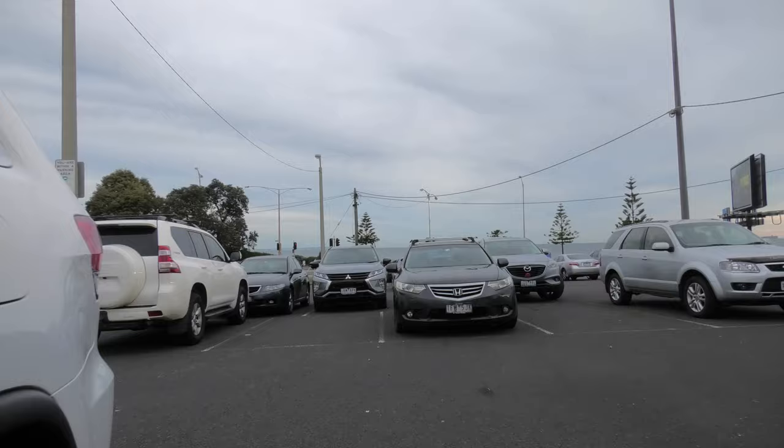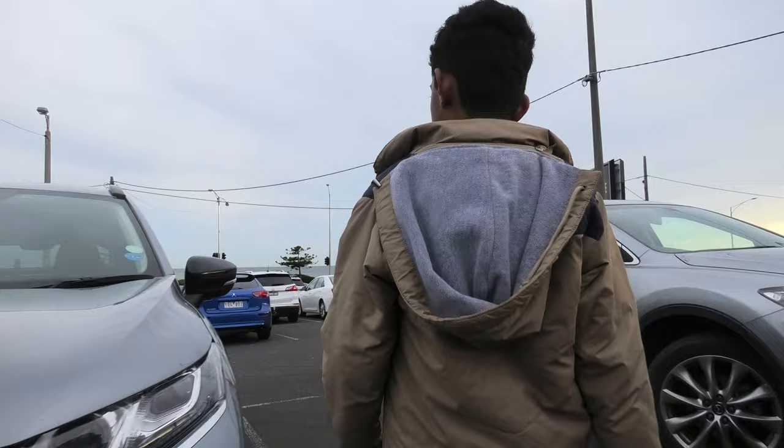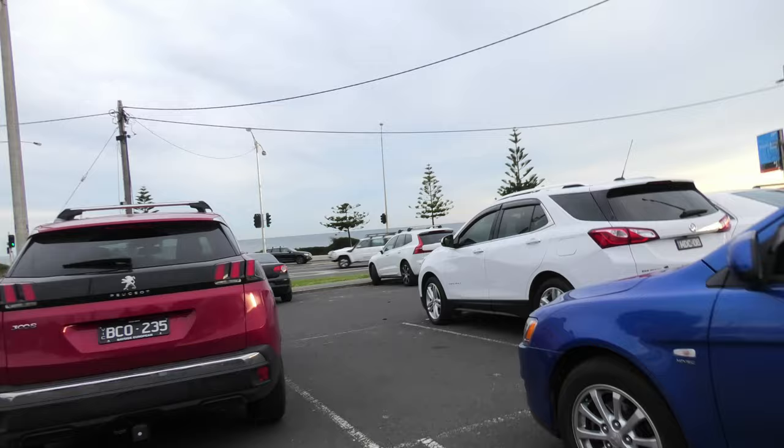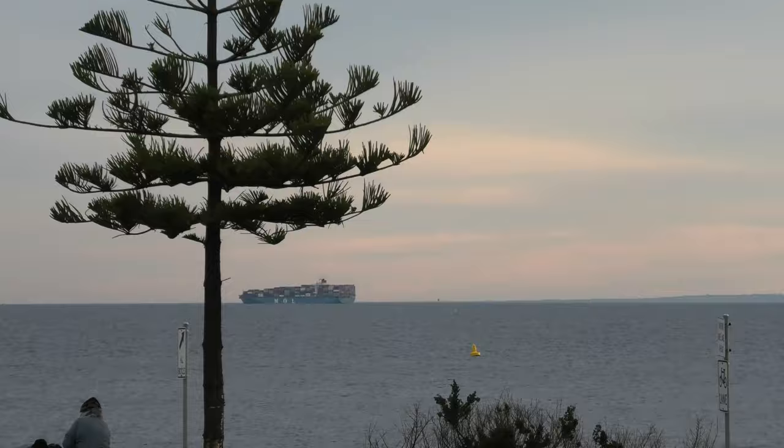There is the South Road level crossing right there. A container ship way over there.